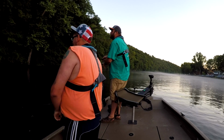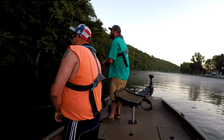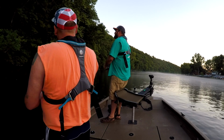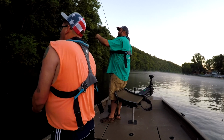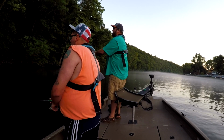Back up with your butt. No, I like casting a little forward when I work my jerk baits. Oh, they're very active. I think I caught a piece of moss there. Cast a little more forward.